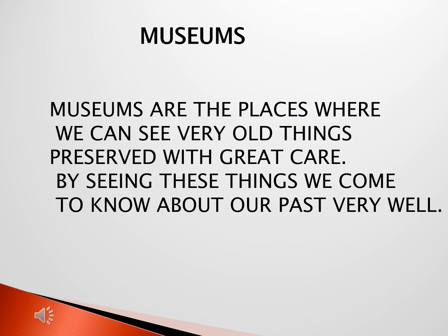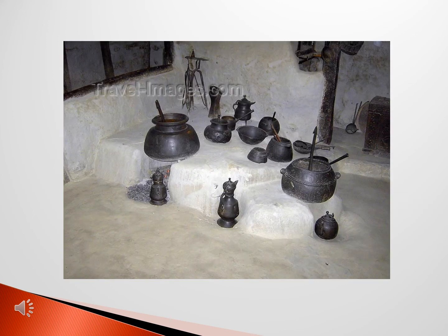Museums are the places where we can see very old things preserved with great care. By seeing these things, we come to know about our past very well. Remains from Golconda Fort are kept in the museum.